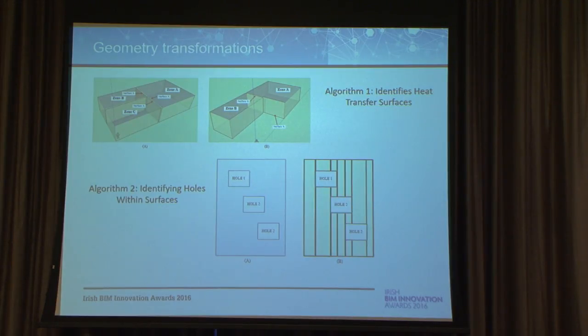But where we have the problem is if this particular representation is in plan view and those holes are in horizontal surfaces. And this creates all sorts of problems for the EnergyPlus engine. So instead of having one slab with 3 holes, we need to decompose that slab into a number of rectangular or triangular surfaces. We've gone with rectangular because it's easy for debugging purposes. Okay, so that's just 2 components to this.